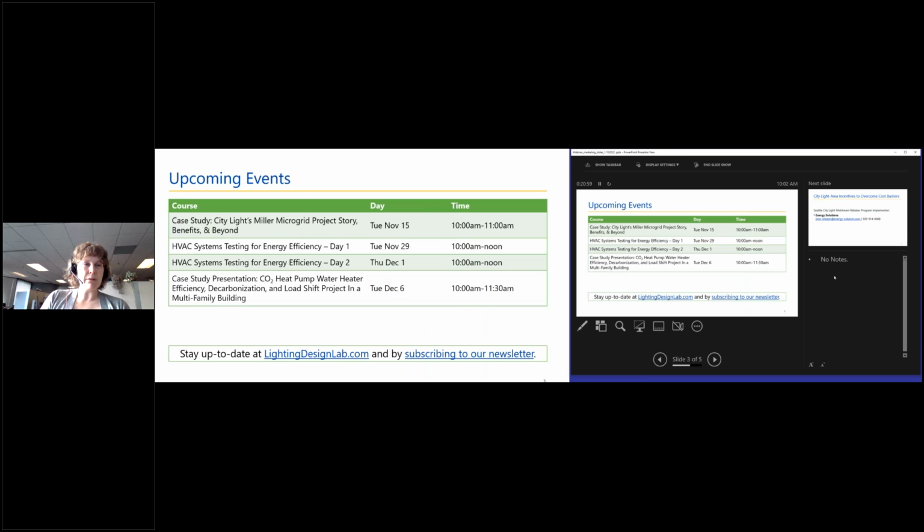Coming up, we're doing a couple of case studies in the next couple of months. One on the Miller microgrid at the Miller Community Center. It's going to be really interesting to see how that's coming along. And then a presentation on a multifamily building in Seattle that's done heat pump water heaters for maybe 60 units. It's a big project. And in between there, for the first time, HVAC systems testing for energy efficiency, which is going to be really important for any of you who are going to have to deal with building performance standards. So a good intro to that.